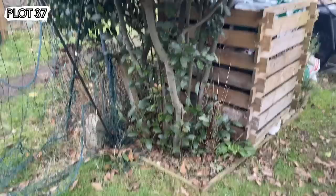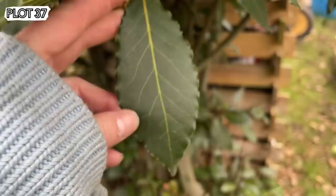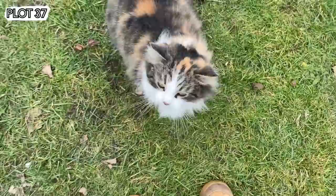Bay tree again. It's time for a bay tree chop back, although it's looking so healthy. Look at the size of the leaves. I mean, they're like the size of my whole hand. They're massive. Gorgeousness. Hey, Lil, absolutely gorgeous bay leaves. Gorgeous bay. So that's basically the main beds going top to bottom.